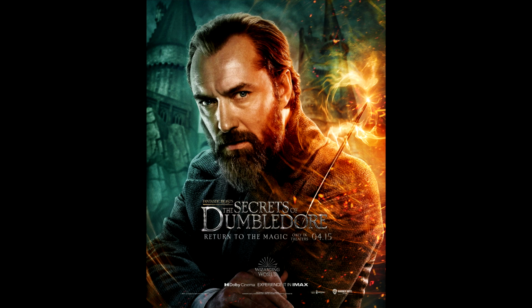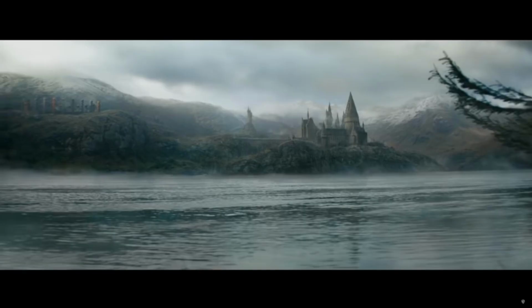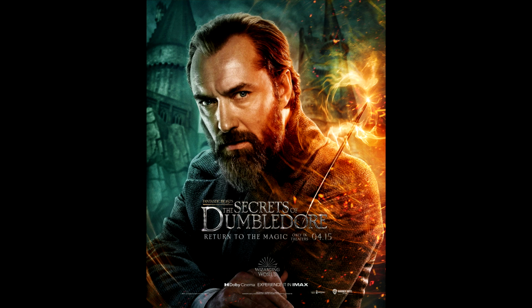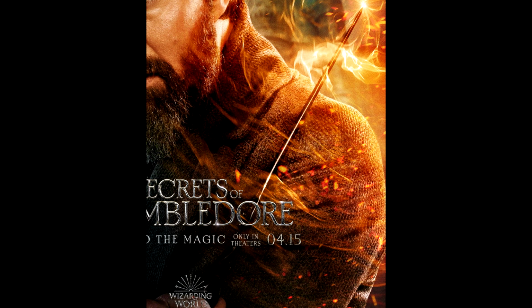And the next poster we see is the title character himself, and that is Albus Dumbledore. In the background, you can see him in the Hogwarts grounds, looking out over what appears to be the Gryffindor Tower. Again, he is surrounded by the Phoenix Flames, and he has got a glowing wand. It's interesting to see his poster because we get a really good look of his wand before he gets the Elder Wand.